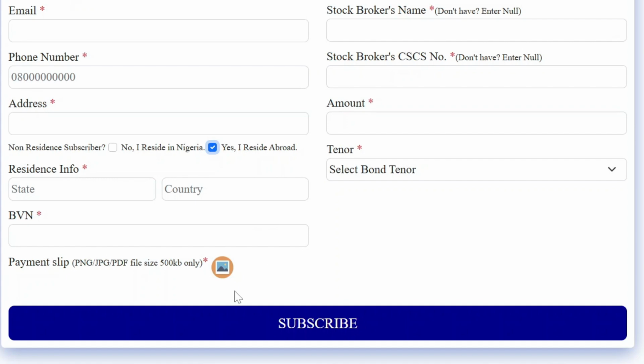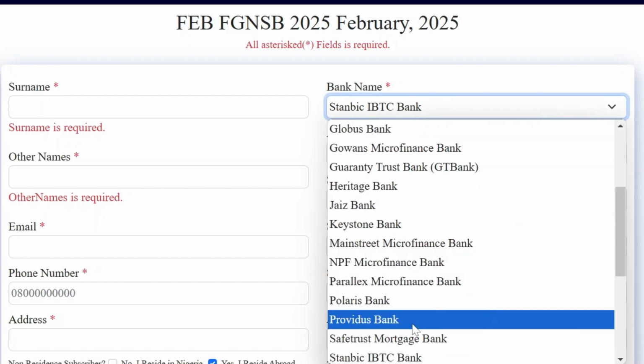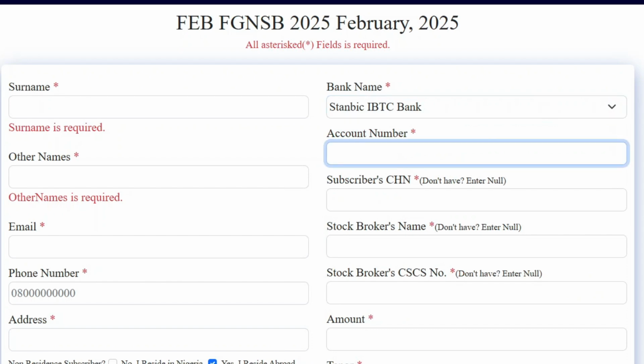So you upload that payment slip here. Whatever form it is, make sure it's in PDF or JPEG or PNG, and then upload it through this link, right? Then you come back here. So your bank where you want to receive your interest, coupon payments when it is paid, and your principal eventually. You put your bank, you do the drop down, and you select your bank from the list of banks that are here. Then you type in your account number, right?